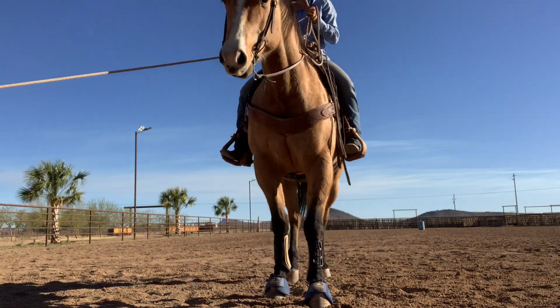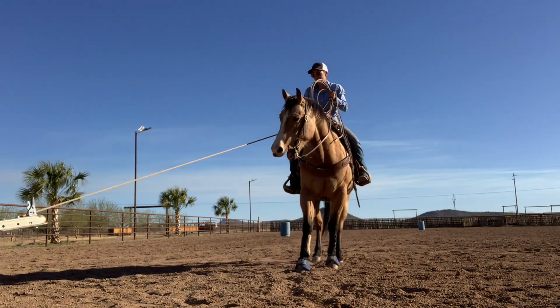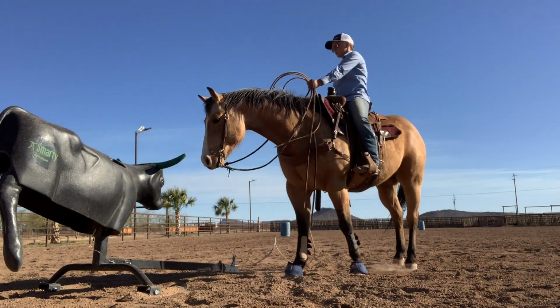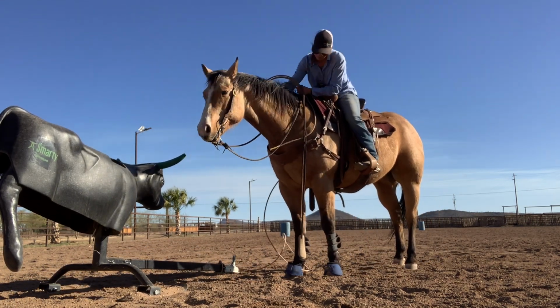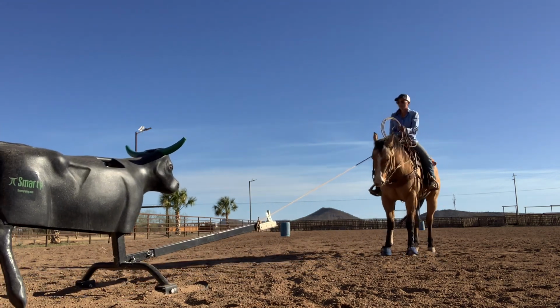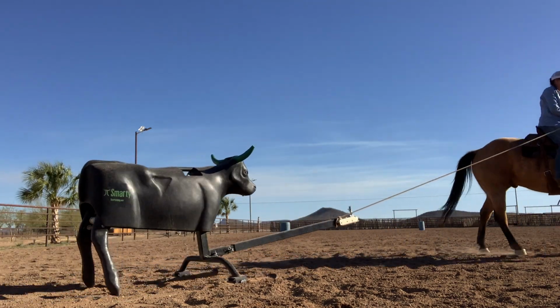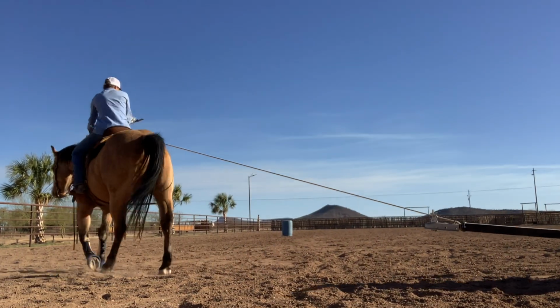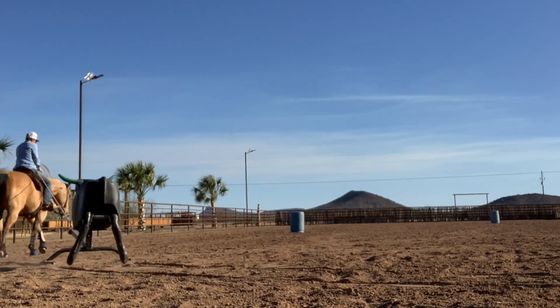Okay, so same concept here with the dummy as we were doing with the barrel. This is a little heavier. Koda is a little bit more watchy of it. The nice thing about it being heavier is when it comes time to face, there is a little bit more encouragement, because it's a bigger reward to face on a heavier object.